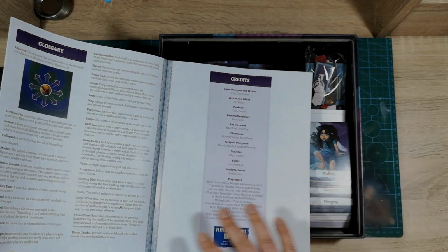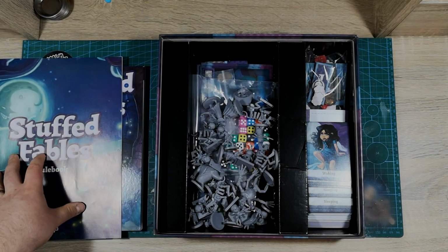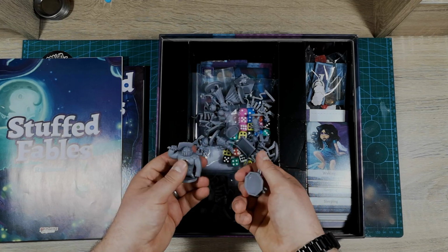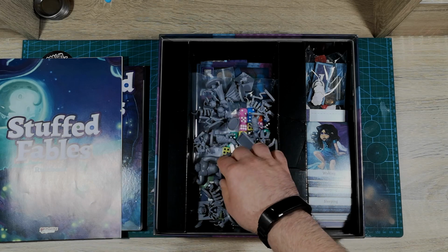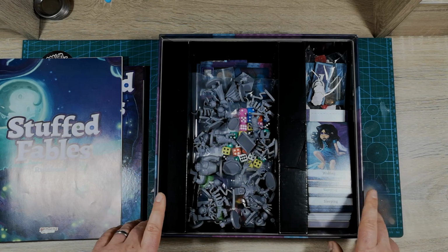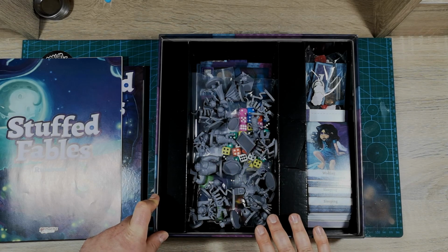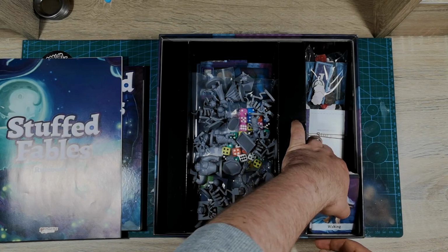I've had a brief read through and look through all of this already, just to make sure that everything was here when it arrived, and gave these a good little scrub before I get them painted up, and we take them off on a trip we're going to have in the next week or two. This will be something we'll be playing while we're away. So we'll go into the minis in a minute.